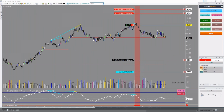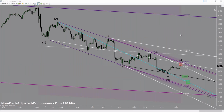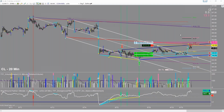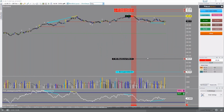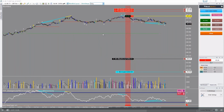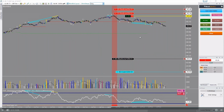So, nothing like this has ever been possible before Blackbird. Well, before Blackbird and our new signal reading system, right? Because I'm accessing the Bloodhound signal from the 5-minute, from the 2-minute. I'm accessing the volume independently from all of these other charts, and then I'm accessing the divergence from the 3 faster charts, the 5-minute, the 2-minute, and this 200 tick chart.